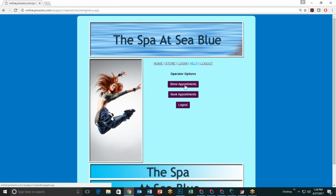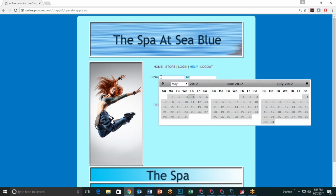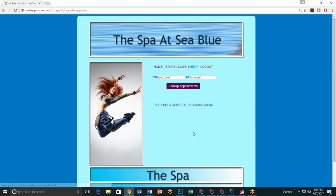Now show appointments, or book appointments, or log out. I'm going to click on show appointments. Then I get to choose my date range. Maybe I want to see what my appointments are for tomorrow, or maybe I want to see what they are for next week or next month even. It doesn't matter. So I'm going to click on the first one here, and it's asking me, what is my first date? I'm going to say today, the 27th. And to what? I'll say, oh, I don't know, let's go with tomorrow, or Saturday, the 29th. So I'm going to look at today, tomorrow, and Saturday, and look up appointments.